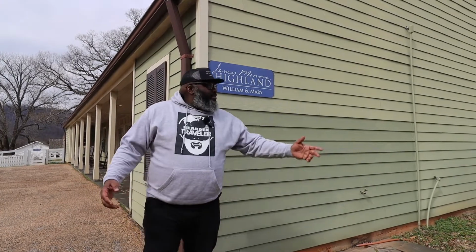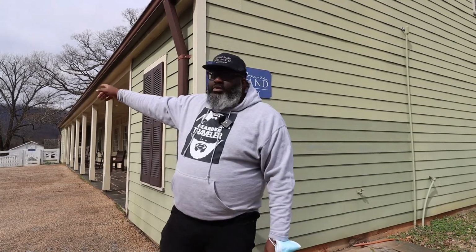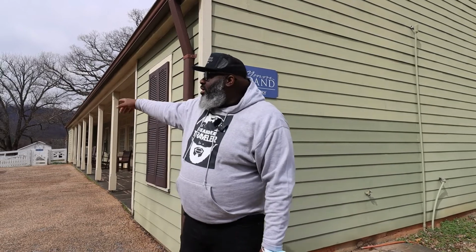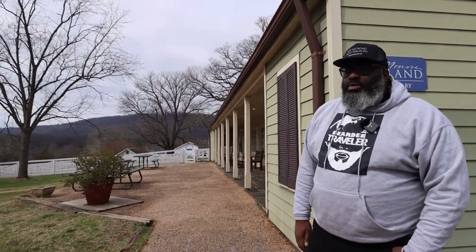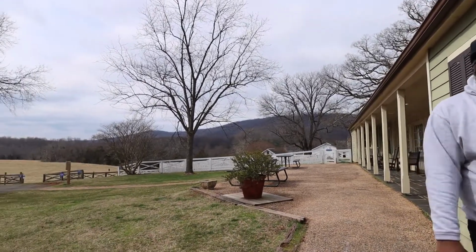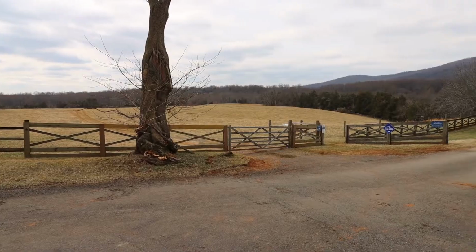So as you can see, this is the actual entrance to the building, and we already got our tickets. If you look over this way a little bit, I guess that's where the actual plantation, the house, all that stuff begins. So we're going to be exploring that after we check in. All right, guys, so let's go ahead and go inside. Let's see what we got.